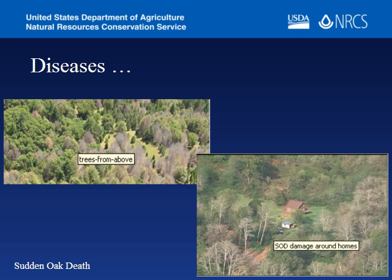Right, here's another one. It's called sudden oak death. Now, this is found in several states in the West already. The pictures that you have here are from California and Oregon, and it affects predominantly oak trees, but it gets to other trees and shrubs also. Sudden oak death is a tree disease caused by the plant pathogen Phytophthora, and the disease kills oak species and has devastating effects on the forest in California and Oregon and other places.